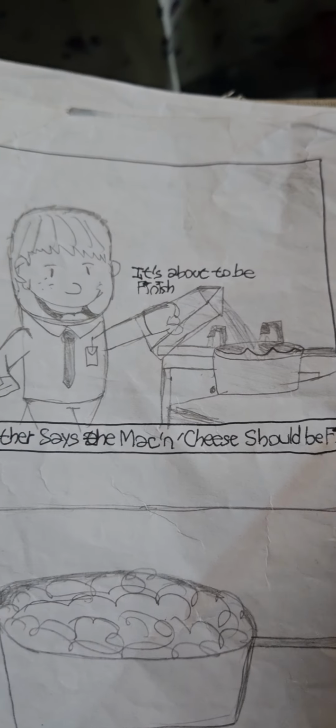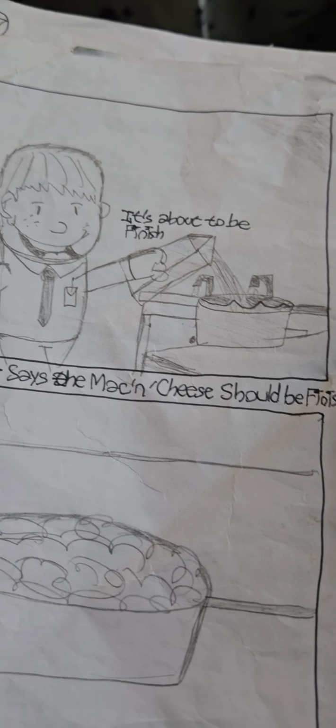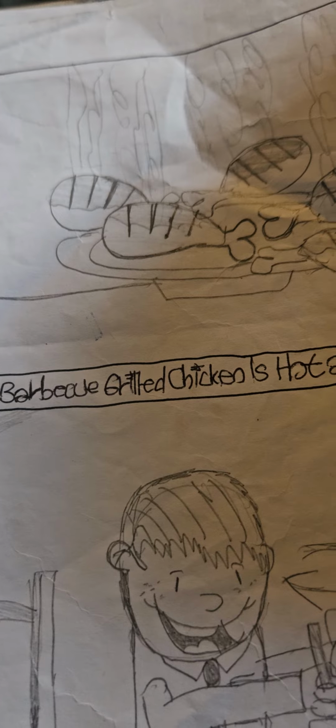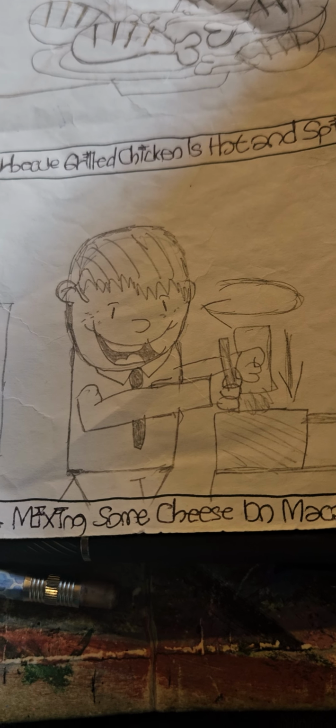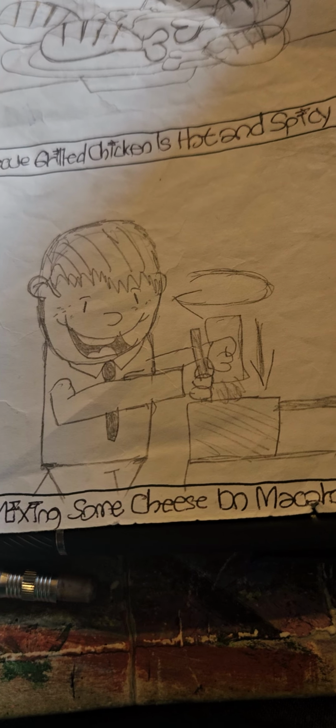So, I started another storyboard of Tot catches a cold, and Molly's dad finishing the macaroni and cheese, and spicy chicken, and mashed potatoes, and he's mixing cheese. He's pouring a little bit of water on it, not milk.